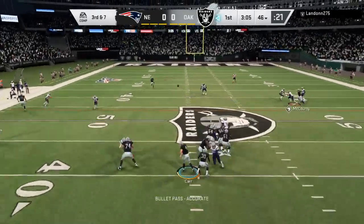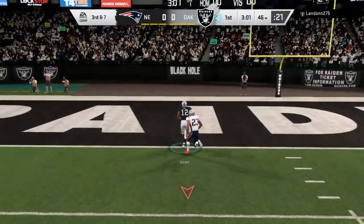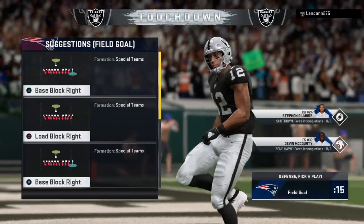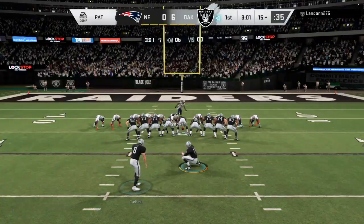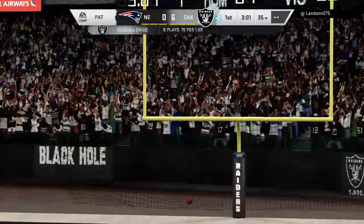Throwing his Carr on 3rd down. Looking down. Oh, wide open. Complete. And all the way in. Touchdown, Oakland. A big play there. 54 yards as his guys are able to strike first here in this opening quarter.